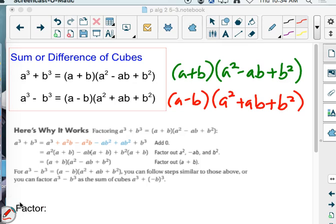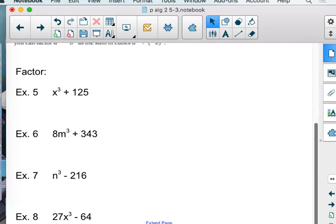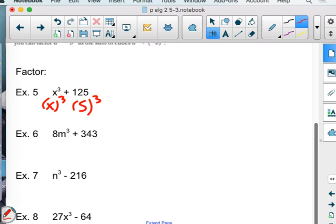So this shows us why it works. I'm not going to bother you with that. That's a lot of algebra with variables there. We're just going to get into practicing this. So we've got to factor, for example, 5, x cubed plus 125. Well, I can only do that if 125 is a perfect cube. Is 125 a perfect cube? What is it? Cube 5. So this is x cubed, and this is 5 cubed.